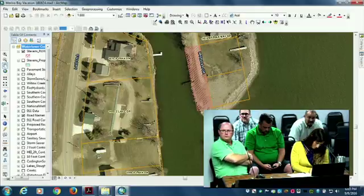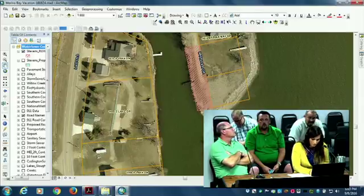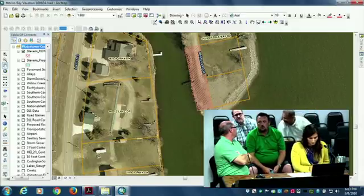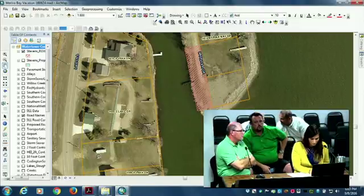Would you like to change your motion? We probably didn't mention that in there. Yeah, I'd like to change that to include a turnaround for access for the city and the utilities easement. And Mark, your second? Second. Motion by Mr. McGuire, second by Mr. Stein.